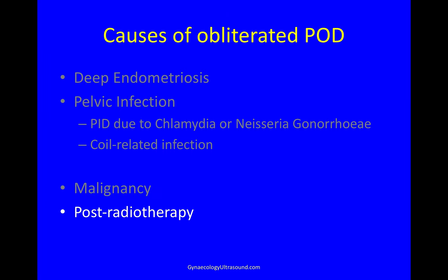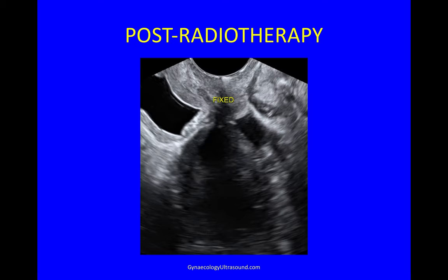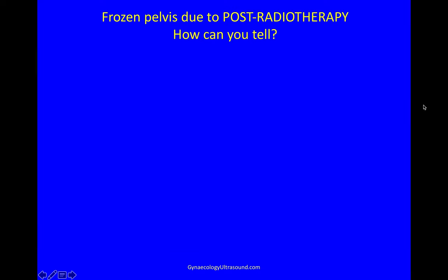So another cause of obliterated pouch of Douglas is after radiotherapy. And in this case, you can see the bladder here, you can see the cervix here, and everything was fixed together. It's an axial uterus, so quite difficult in this view to see the endometrium, but all of this was fixed. I'm sorry, I don't have a video for this case.